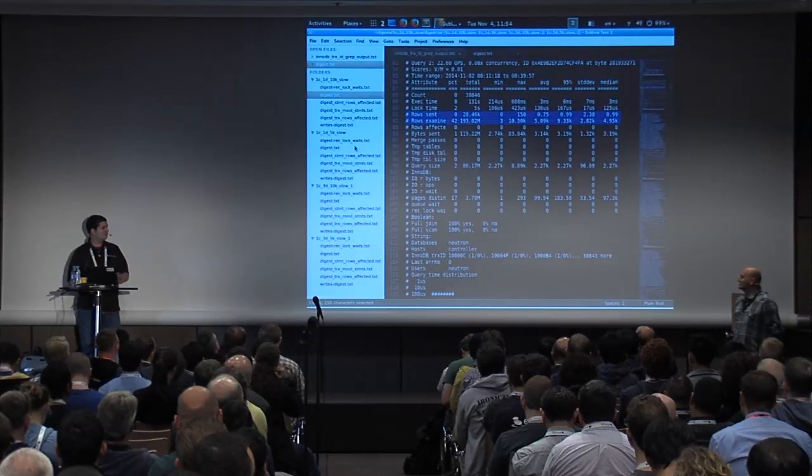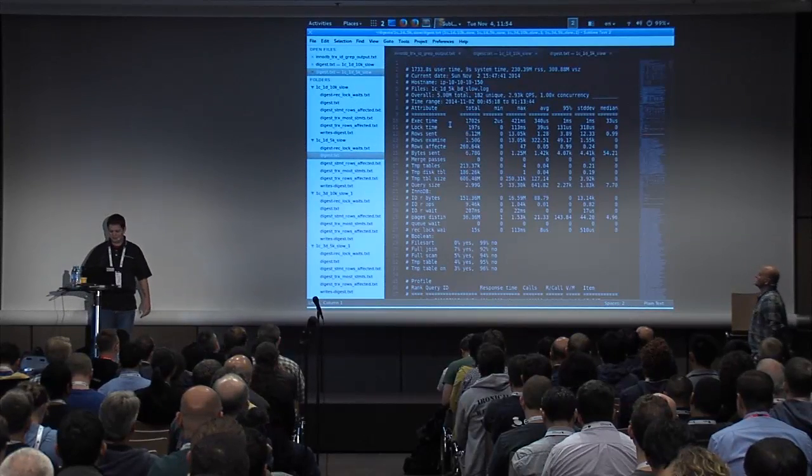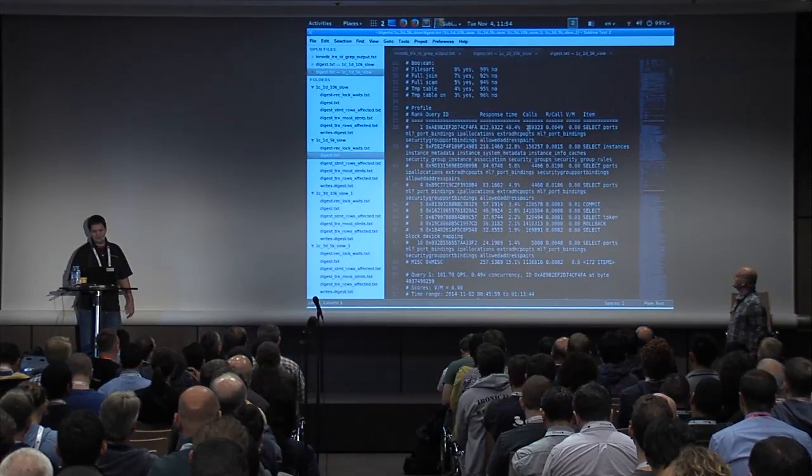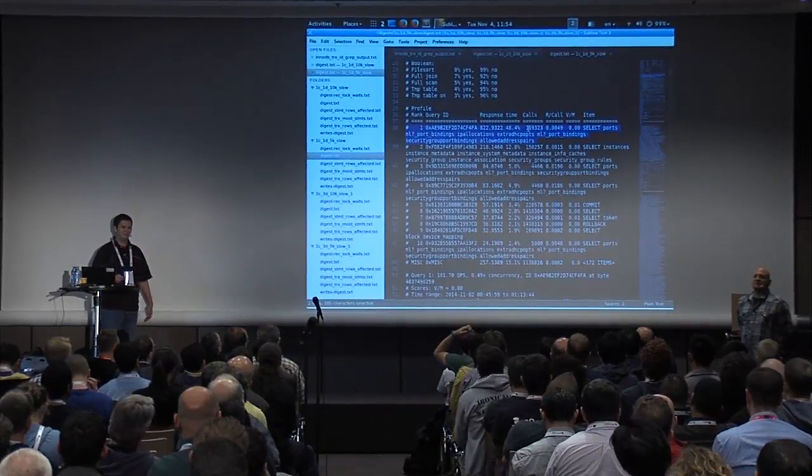So let's see what happens in the next test where we boot and delete. After this, we did boot and delete. The same query takes almost half, 50%, of the total database time.